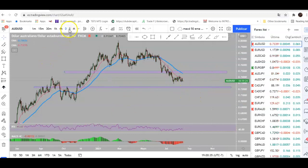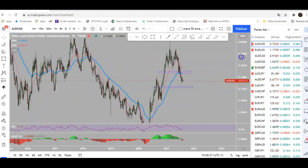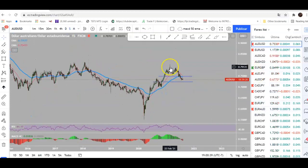Okay, and does it have room to go down? Let's look at the weekly. Do you think this move has room to travel down? Look at this move right here. Absolutely, that move is the beginning, pretty much.